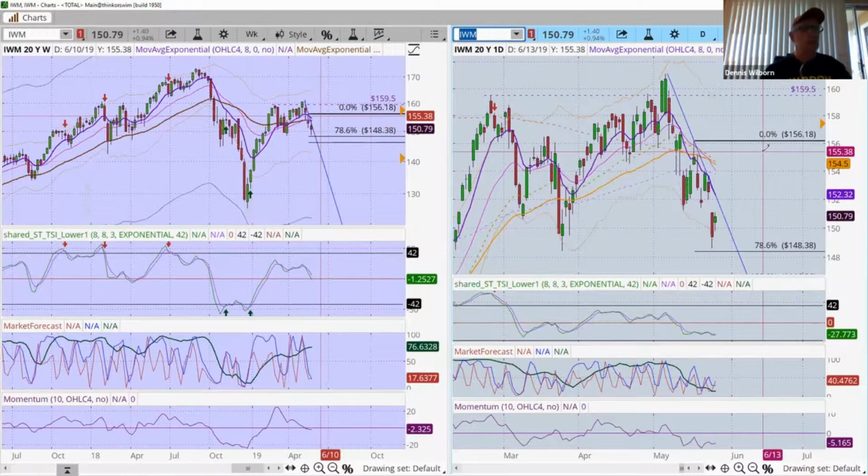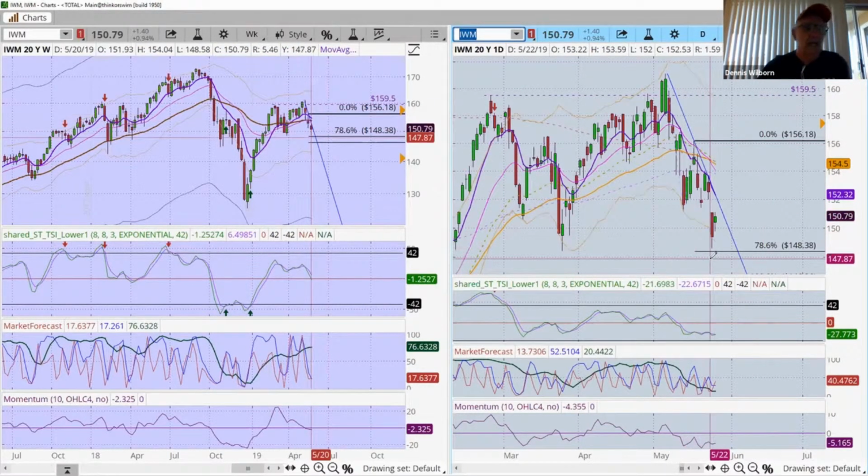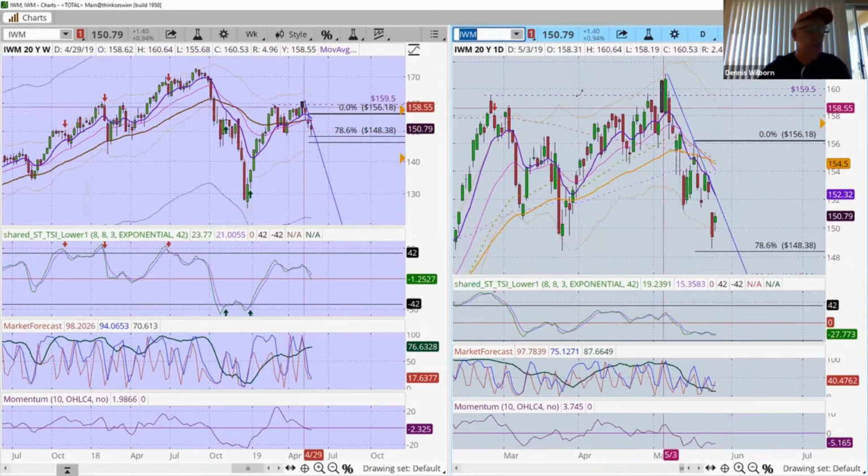We've got a series of lower lows, lower highs, and so what do you do in a situation like that? We want to lean towards the downside until we get a proven, hammered-out bottom, and then we'll be looking at things to the upside.